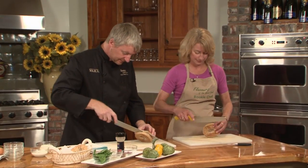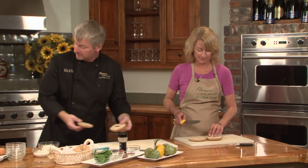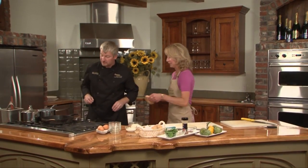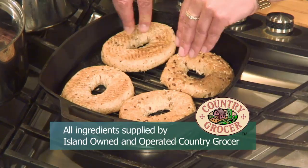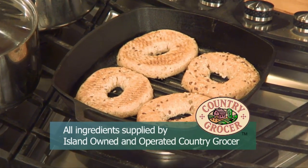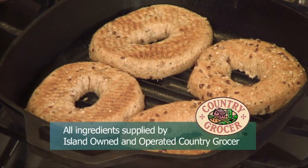I've given you a knife there just to finish that cut. And all we're going to do, really simply, is give them a little bit of a press onto the grill plate. They'll toast off nicely while we're doing other things and chatting. Meanwhile, I'm going to get the sauce ready.